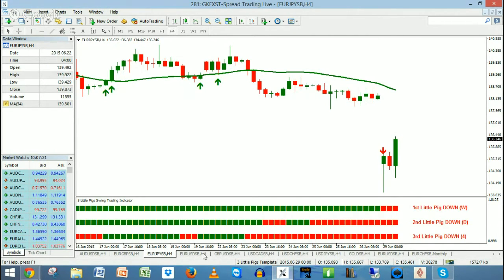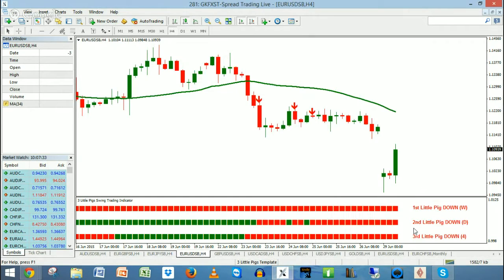Euro USD, similar, but we've got the big gap here that we've seen on the no indicators update, and we've been short since this candle here. So all being fair, we should be able to get an in the money stop fairly soon in the next day or two, assuming we don't come up and fill this gap.